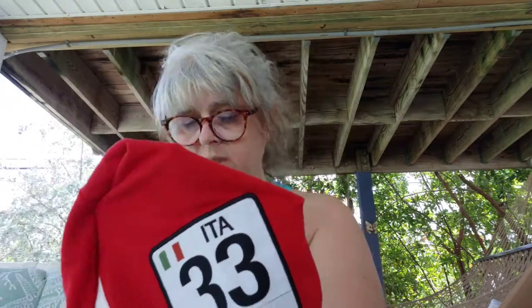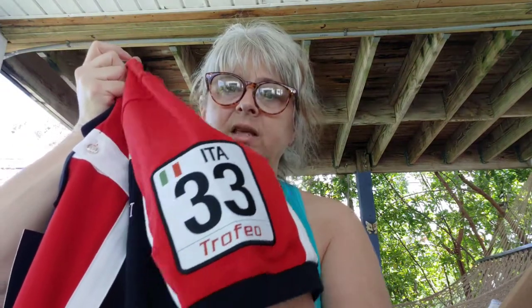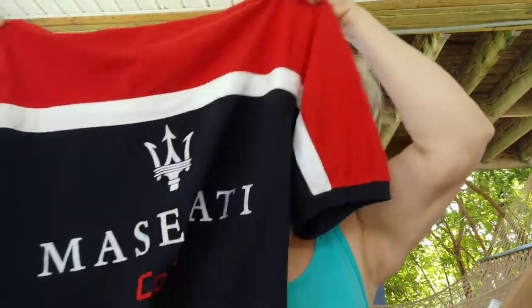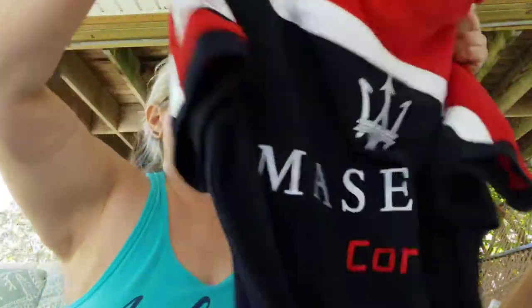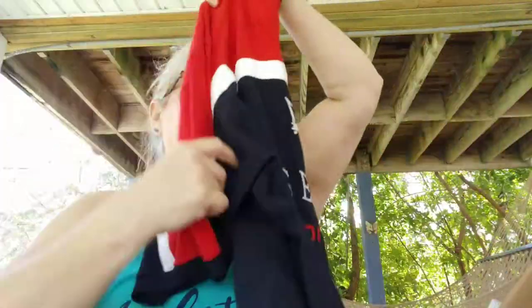And it's Italian, so this is Maserati Italian Racing. So these are, forgot the word, like the street racing. 33 Trofeo. That's probably the driver's name. This is nice, really big, nice Maserati Sport or Maserati Corse on the back. Like that. So that and my Burberry are helping keep me from going broke on this.